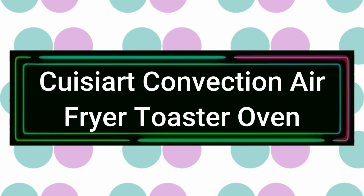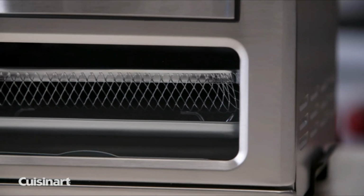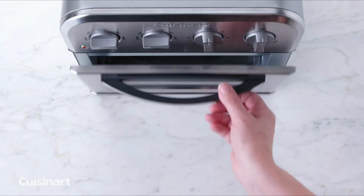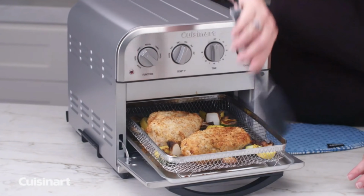Number 6. Cuisinart Convection Air Fryer Toaster Oven. Cuisinart created the most compact toaster oven possible, but with the same performance as larger ovens. That's thanks to an intelligent operating system that covers most of your cooking needs.